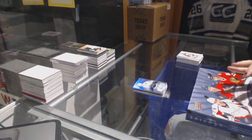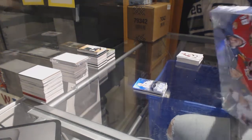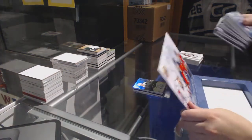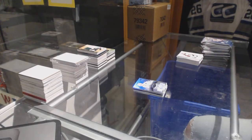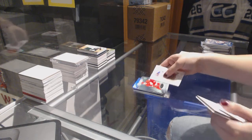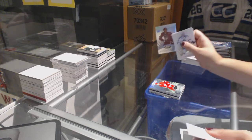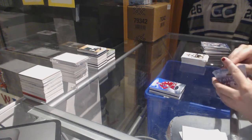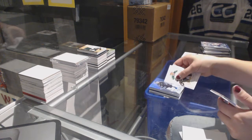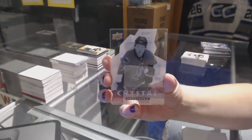On to the last box. Numbered to 199, Ryan Sproul for the Detroit Red Wings. Rookie numbered to 499, Brandon Gormley for the Arizona Coyotes. Numbered to 159, Antti Niemi for the San Jose Sharks. And we've got a Crystal Premieres numbered to 249 for the Ottawa Senators, Curtis Lazar.